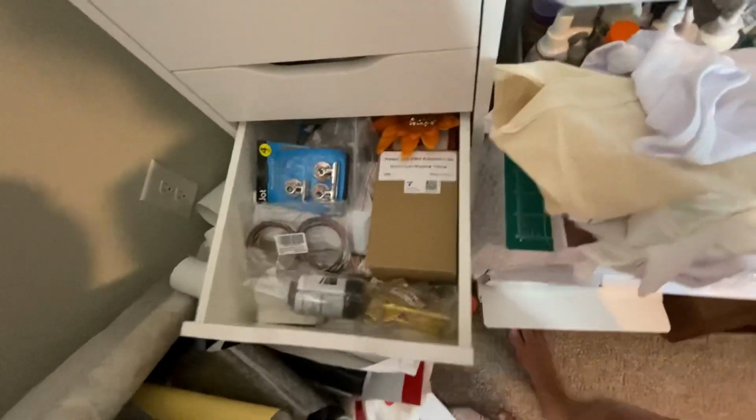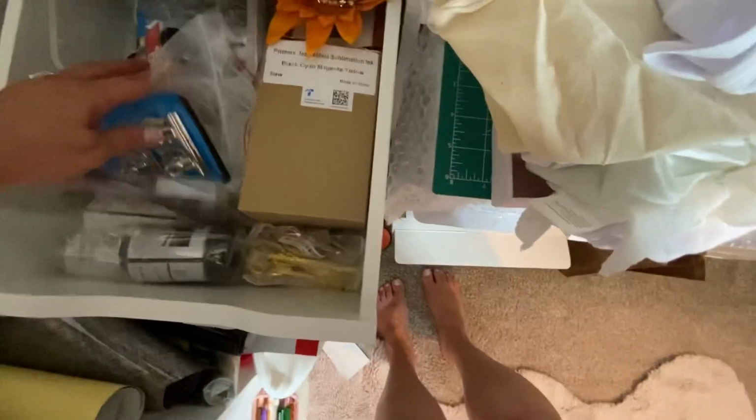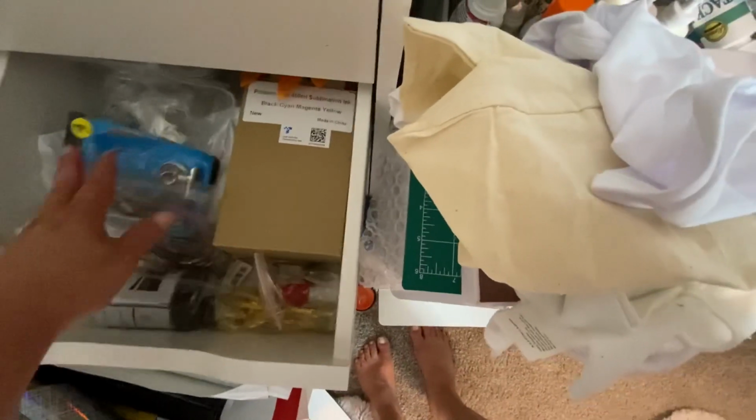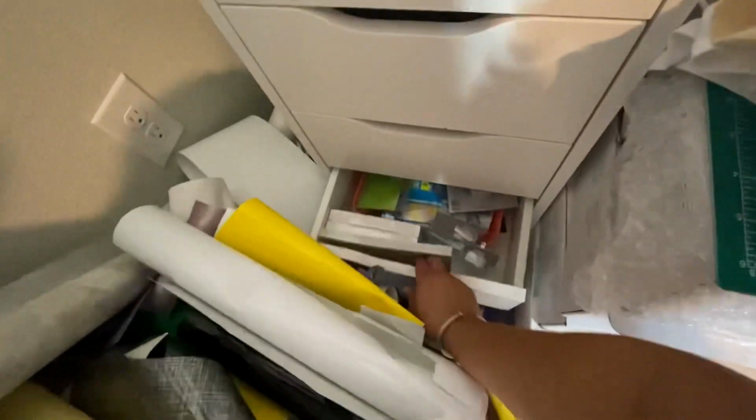So this is a bunch of different things like clips. Look, I have all this stuff to make bracelets, with some extra sublimation printer. All this stuff to make cool bracelets and stuff. Let's see. And some more lights and heating tools, like my hot knife and glue gun and stuff like that. And that's just some more office supply stuff.